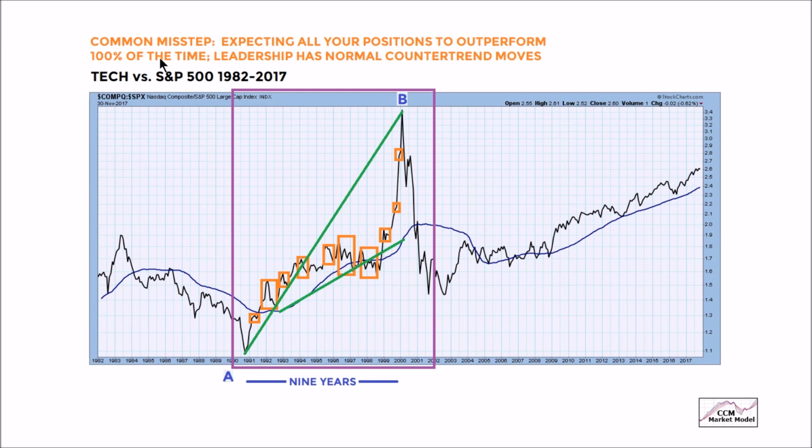Thus, one of the common missteps is expecting all of your positions to outperform 100% of the time. As we noted, all forms of leadership, ETFs, indices, sectors, regions of the globe, asset classes, all of them, when they're in the context of an outperforming type trend, similar to this trend here, they all have normal counter trend moves. How do we determine what's a normal move and what's an abnormal move? We use the weight of the evidence. There's not a binary answer to that.